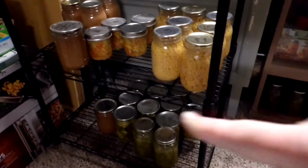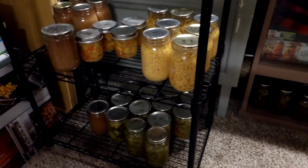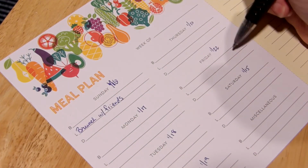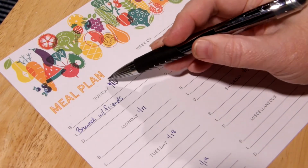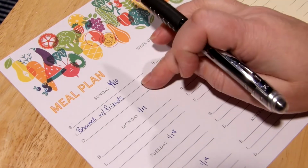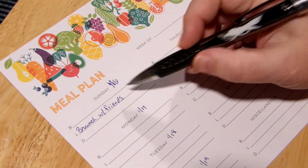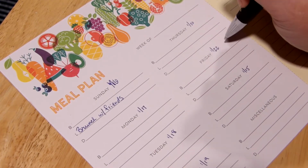And then we don't have a lot of cans, but I will pull from the jars that we do have as well. So what I do first is I write down the date of everything and if there's anything special happening. For example, on Sunday the 16th, I know that we are having brunch here at the house with some friends. So we're actually not going to start it on this date because there's a bunch of stuff that we have to purchase for that. So we're just going to start it on Monday and go from the 17th until the 22nd.